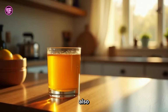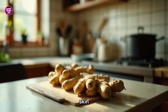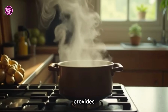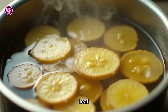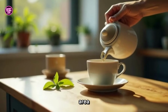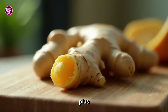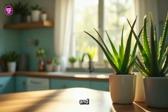Aloe vera, also known as the plant of immortality, is a miracle worker for your skin. Whether you're dealing with minor burns, rashes, or dry skin, aloe vera provides instant relief. Simply cut open an aloe vera leaf, extract the gel, and apply it directly to the affected area. Its cooling properties reduce redness, itching, and irritation while speeding up the healing process. Plus, it's packed with vitamins that nourish your skin, leaving it soft and hydrated.